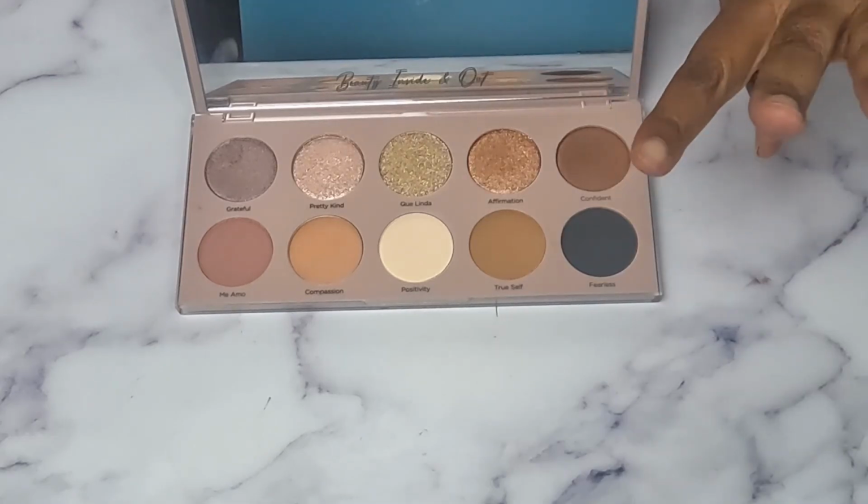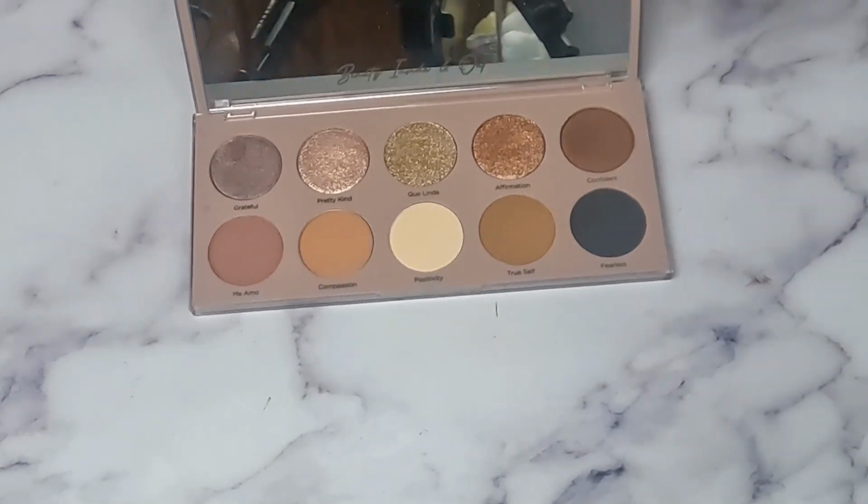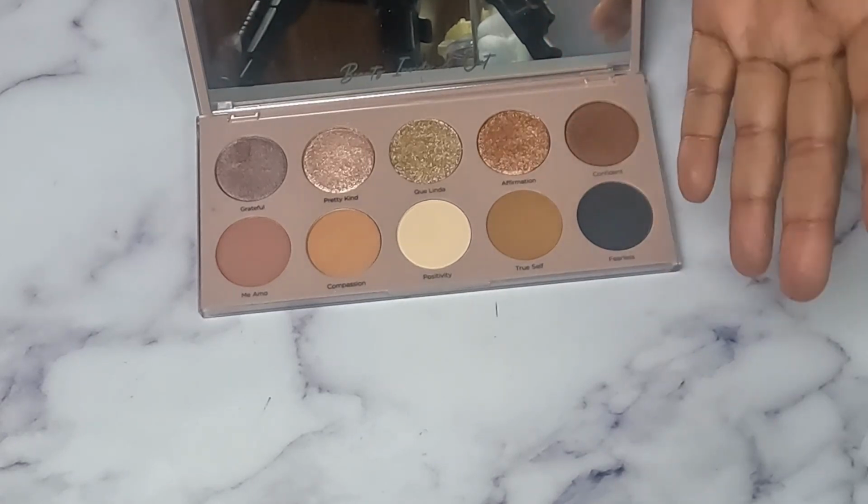The mattes are kind of dry, but in a good way. The formula is great, and easy to use. I love this palette.